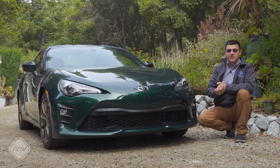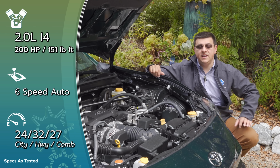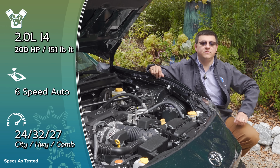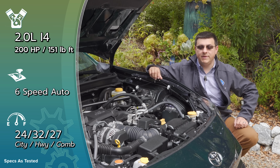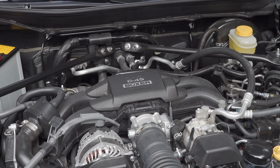Under the hood, we find a little bit of Toyota and a whole lot of Subaru going on here. Essentially what the two companies did was they took a 2-liter Boxer engine from the Subaru lineup and they grafted on Toyota's D4S direct injection technology. That allows this engine to produce 205 horsepower and 156 pound-feet of torque if you choose the manual transmission. If you choose the automatic transmission, which is what we're driving today, that drops down to 200 horsepower and 151 pound-feet of torque.